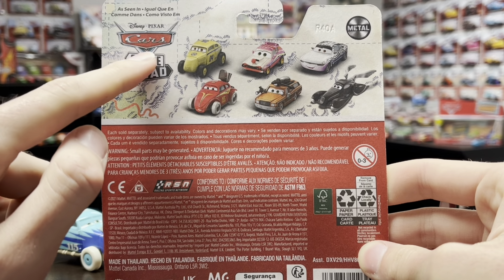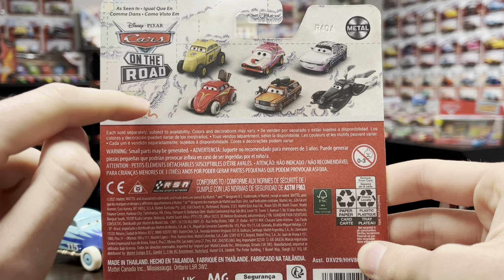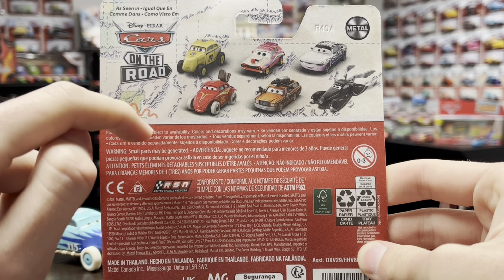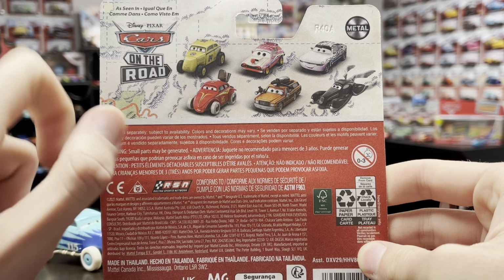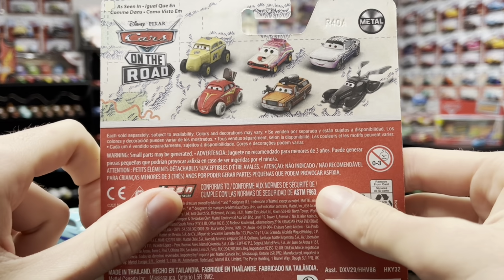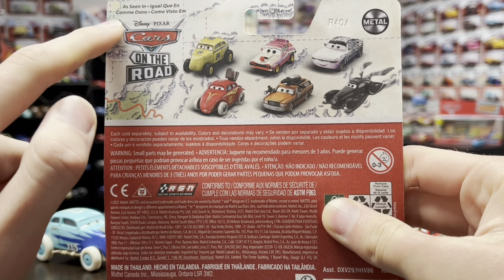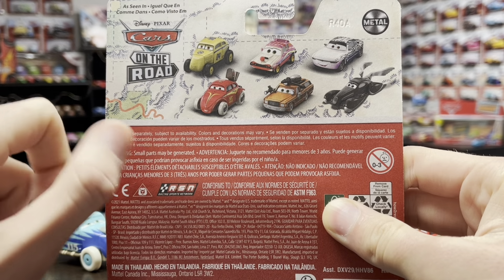As seen in Cars on the Road, it's come to my attention that I was thinking they only put 6 on the back of some of them, but no, they actually only have 6 cars on the back of all of the Cars on the Road diecast in this main line here. Really weird, because usually there should be 7, but I guess because the Cars on the Road logo comes down so far, that's why.